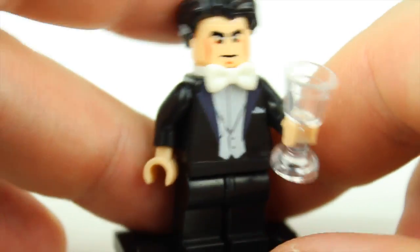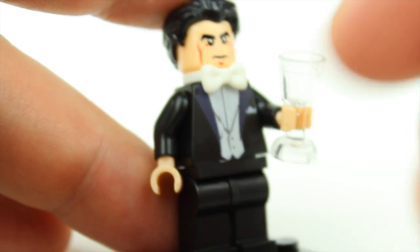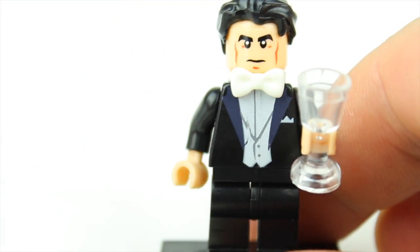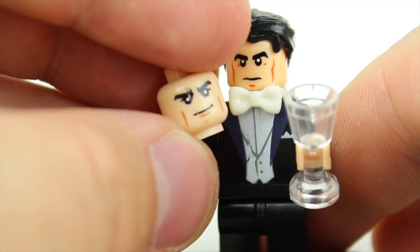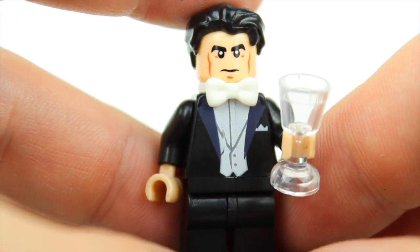Here we have Bruce Wayne. Looking at this one, it's kind of the reverse of the actual LEGO Batman movie. He had a white jacket and a black tie. This time he has a black jacket with a white tie. I did have to change out his head because the one that they sent was a little bit jacked up right in the eyeball. He looks pretty okay. He reminds me of the Christian Bale Batman. Overall decent print. Not a whole lot going on to him.